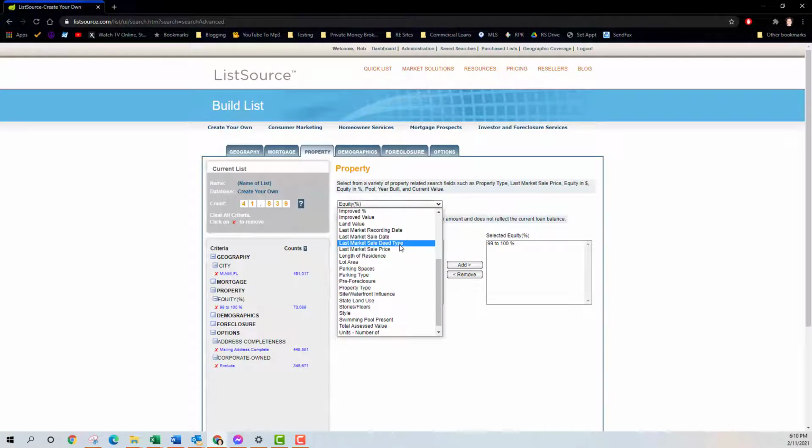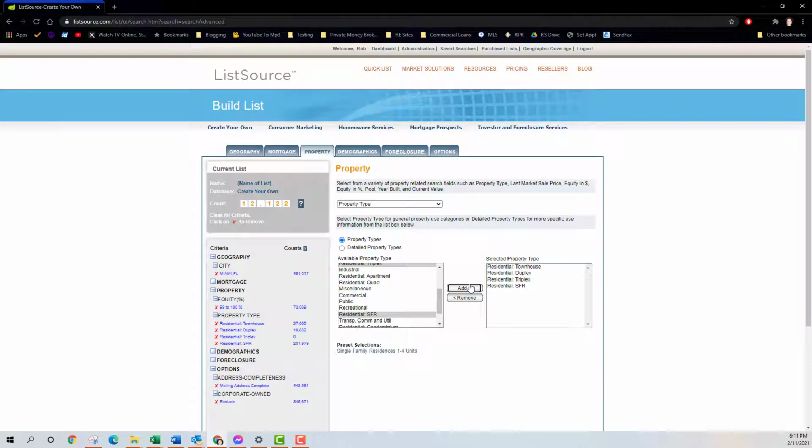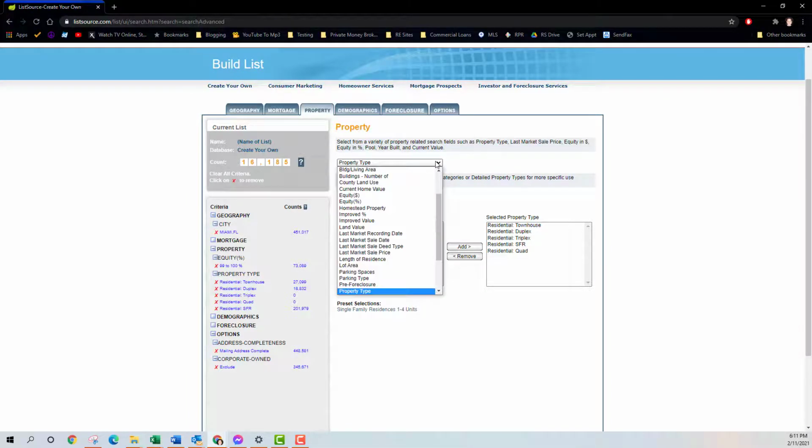Also, you want to get the property type. Again, if you're focusing on single family houses, you would pick the residential, townhouses, single family residence. You can pick each one and hit add. If you're going to try to target multifamily, then you can pick multifamily. I'm not picking mobile homes, but as you can see here, there's all kinds. Quads, yeah, I'll pick quads as well. Anything under a 4-unit is considered residential. After that, it's considered commercial, and I don't want any condominiums. So that's what I pick as my target wholesale property.